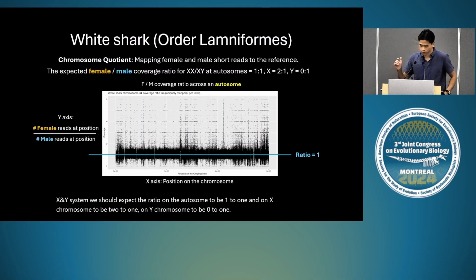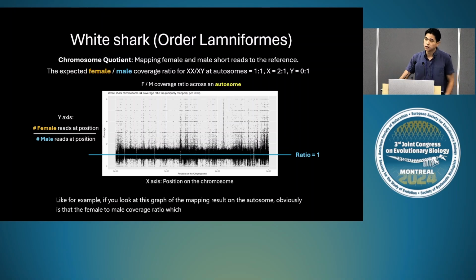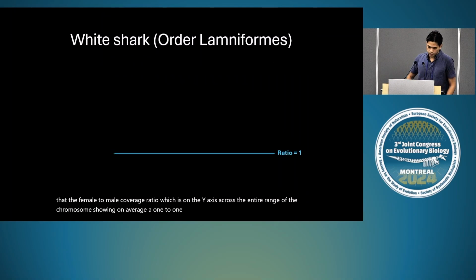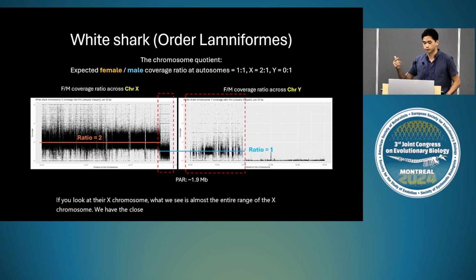For example, if you look at this graph of the mapping result on an autosome, what we see is that the female to male coverage ratio, on the Y-axis, across the entire range of the chromosome shows on average a 1:1 ratio. If you look at the X chromosome, across almost the entire range we have the closely expected 2:1 female to male coverage ratio, except for the last 2 million base pairs, which have a 1:1 ratio.